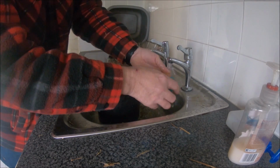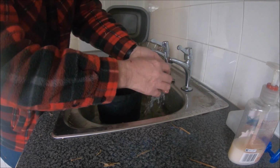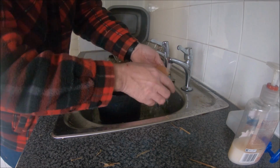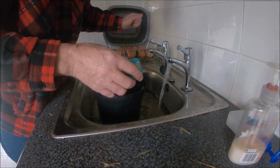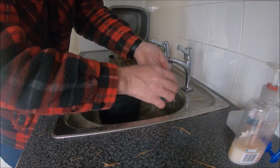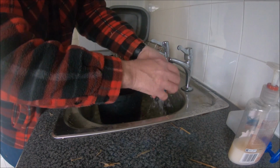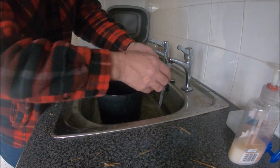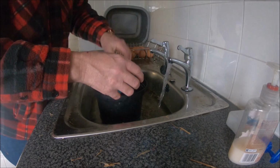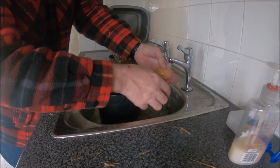Yeah, this is the least likeable job I have to do every bloody morning. What are you guys doing New Year's Day? This is what I'm doing. Look at that. It's the last of the eggs.